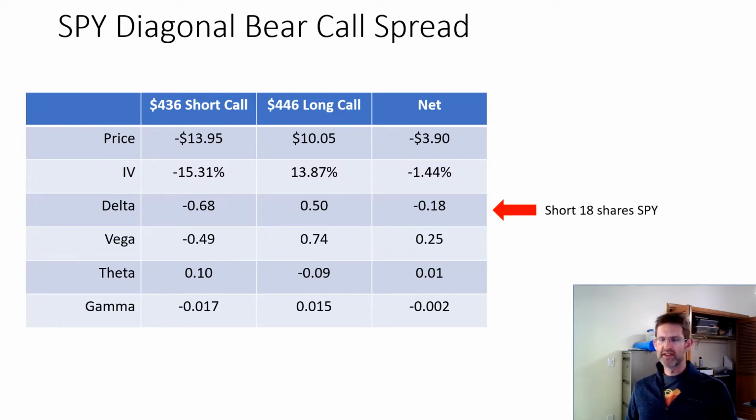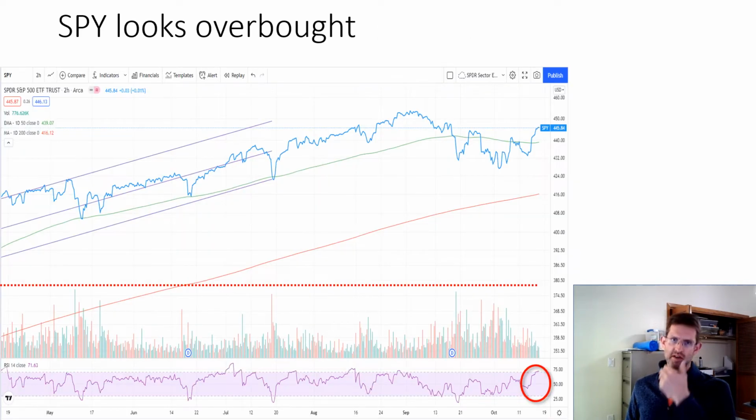So this position is similar to shorting 18 shares of SPY, but without the prospect of unlimited risk to the upside. So it's a defined risk trade that you can make in any brokerage without using margin. Okay, so because the delta is negative, I'm taking a negative directional view of the SPY stock price.